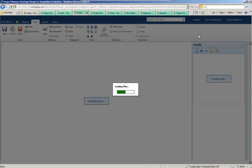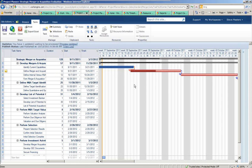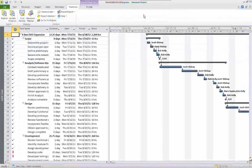So the idea is that you can build these plans without ever leaving the browser, and consider it a lighter weight version of what you might be able to do with Microsoft Project. So here's a fairly complex plan that's rendered here within the browser. Now, that project plan could also be built using Microsoft Project. So here's a different project within the solution that was actually originally created in here.